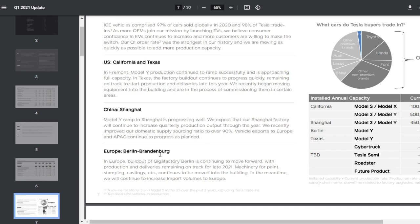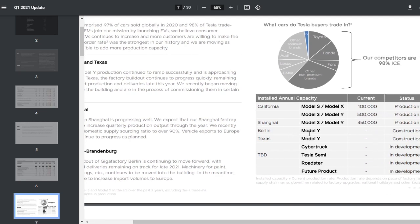In Europe, Berlin-Brandenburg, the build-out of Gigafactory Berlin is continuing to move forward, with production and deliveries remaining on track for late 2021. Machinery for paint, stamping, and casting continues to be moved into the building. In the meantime, Tesla will continue to increase import volumes into Europe. So we can see here, Tesla has not disclosed the capacity for Berlin or Texas yet, and it leaves all the other maximum capacity at 1,050,000 vehicles right now. But I think in 2021, in the back half of the year, we will start seeing vehicles rolling off the lines in Berlin and Texas.